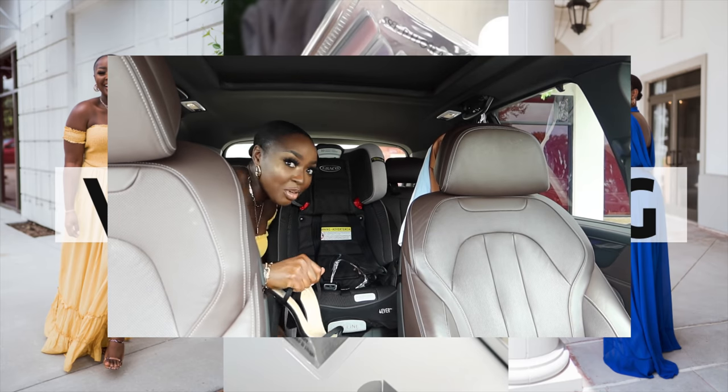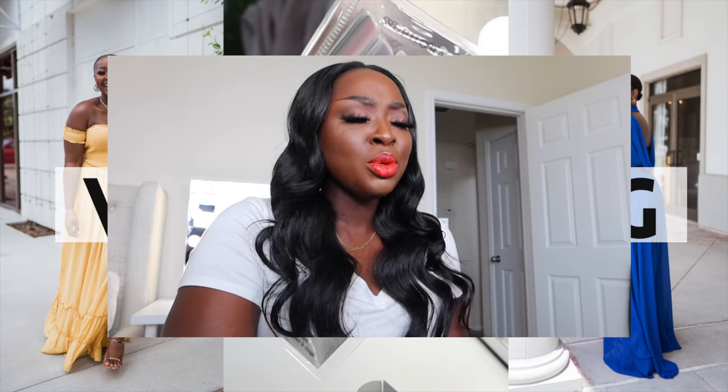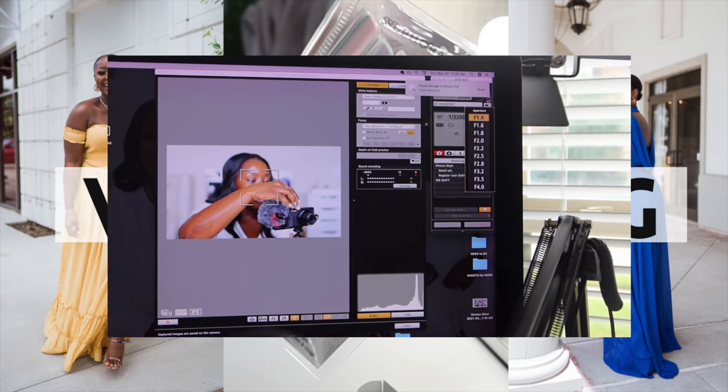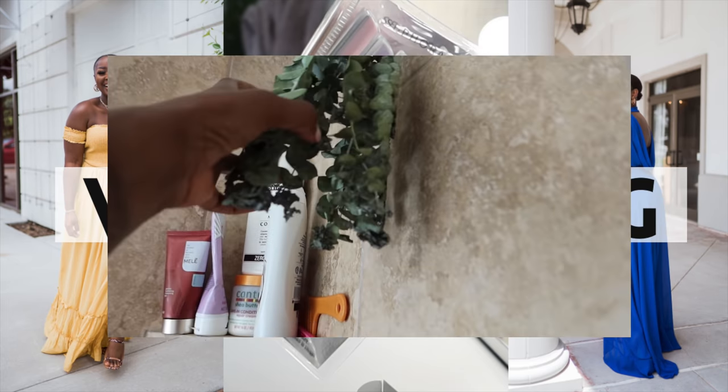You would think I would have vacuumed my car, okay? But I even had someone tell me that she uses this under her breast. Rompers give me a coochie wedgie. I came home and took a hoe bath. 1.4 will ensure that my background is really blurred. I don't know what they're doing this month.